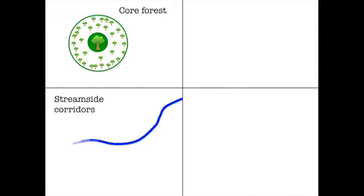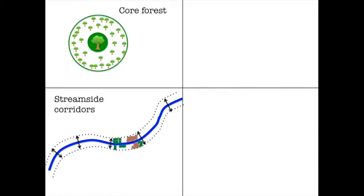Also, our rivers and streams and the areas next to them, called streamside corridors or riparian corridors, known to have a lot of environmental value and pollutant removal value, and we're going to look at our 4 land covers right along those areas and see what's going on there.